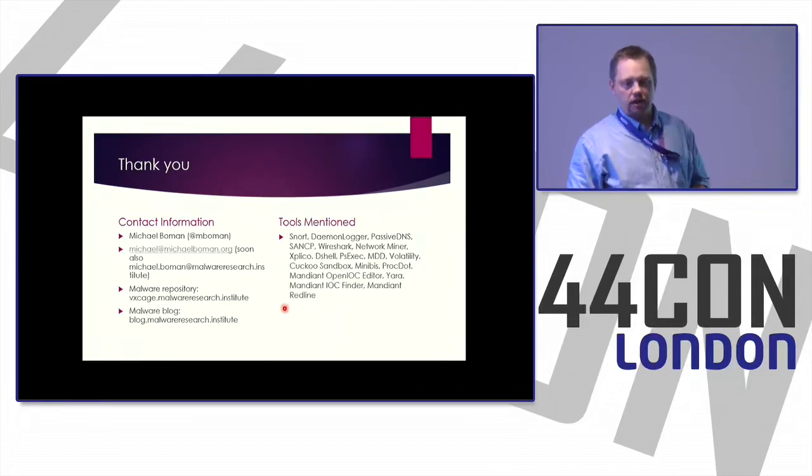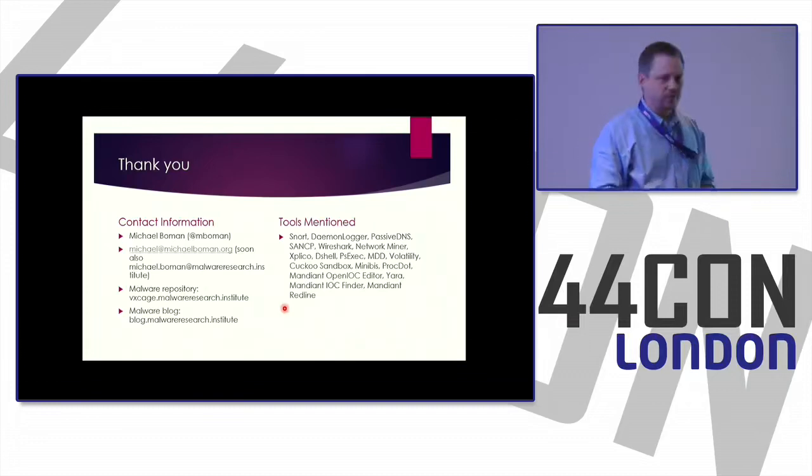Wireshark and NetworkMiner, we talked about at quite some length. Explicit is a web front end for analyzing network traffic. That is also one of those services I'm planning to launch. We have DShell, PSExec, Volatility.